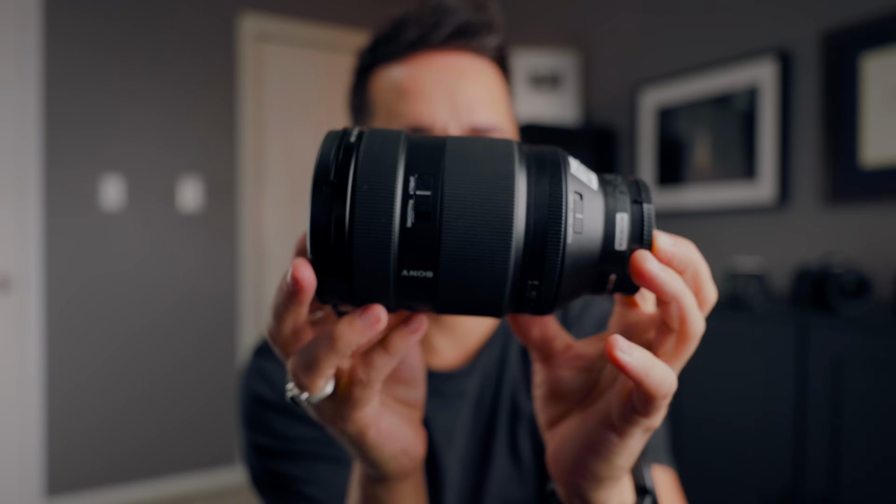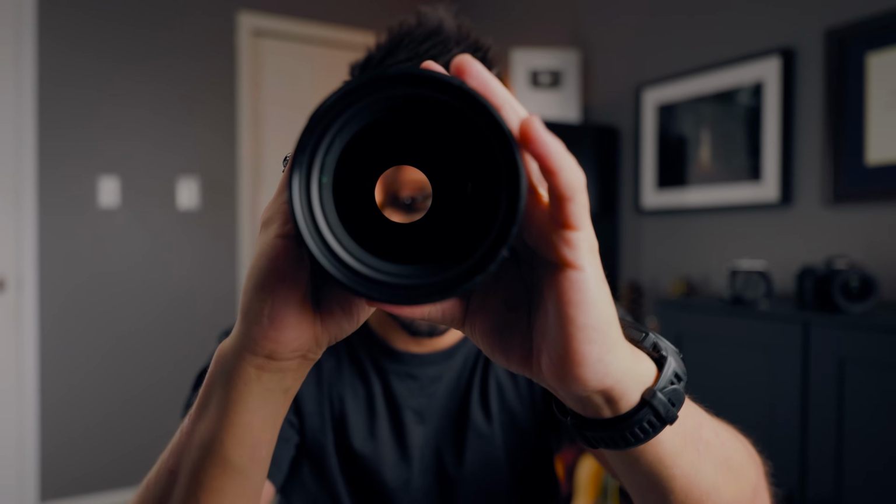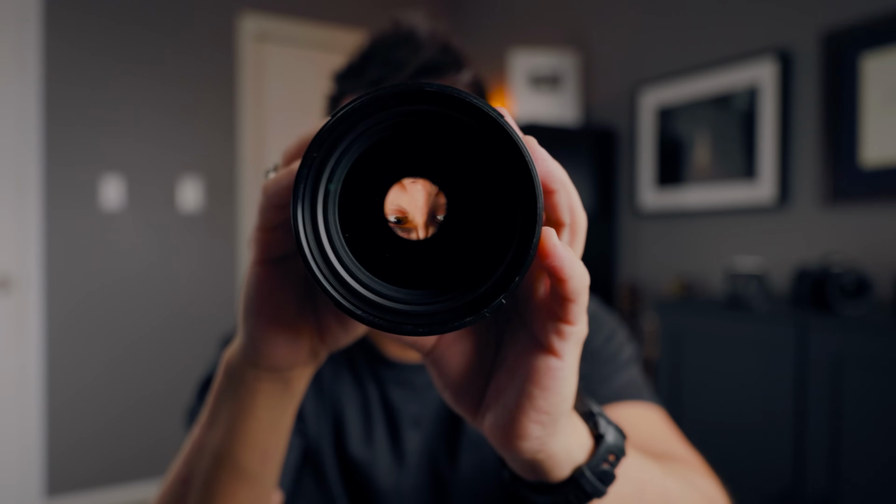I haven't used the Canon RF 28-70 extensively, but I have held it and I have shot a few test samples with it. But I will say, taking an initial first impression look at the Sony lens, it does feel like it is a little bit lighter.